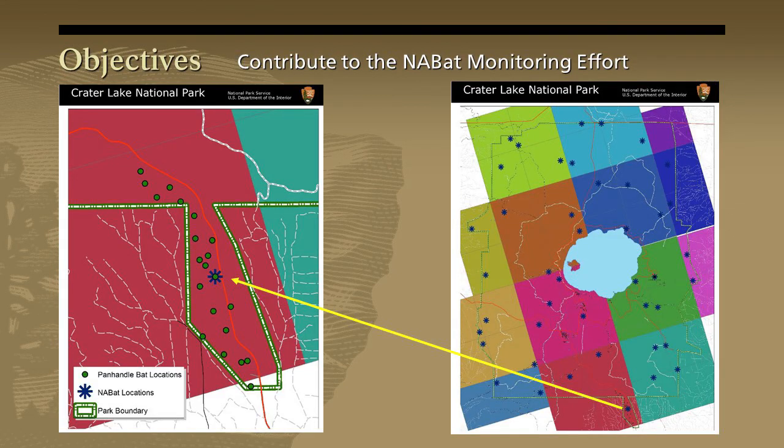One of the goals of the wildlife branch at Crater Lake is to develop a comprehensive bat species list and to better understand bat distribution in the park, something that we know very little about at this point in time. This is where I believe that the NABat monitoring effort can really be of some help to us. The image on the right is a project we're implementing to determine the distribution and species composition of bats over time. These sites were selected and sampled in a manner that allows us to take our data and roll it up into the NABat project.